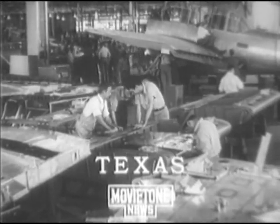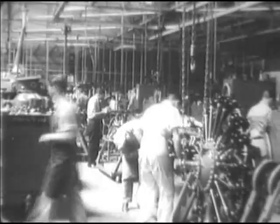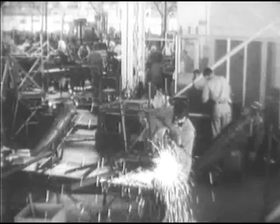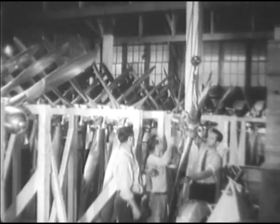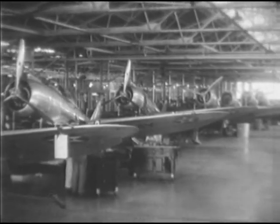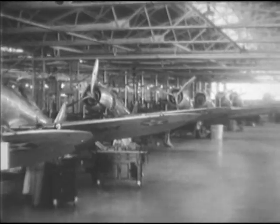A repair shop of the Army Air Corps at Duncan Field, Texas. Here, military planes are brought to be fixed up and reconditioned. Spare parts are stored in huge quantities, a supply for 6 months. Maintenance is a number one factor in aviation necessary for efficiency in the sky. And with this repair and storage depot, the Army puts emphasis on maintenance.